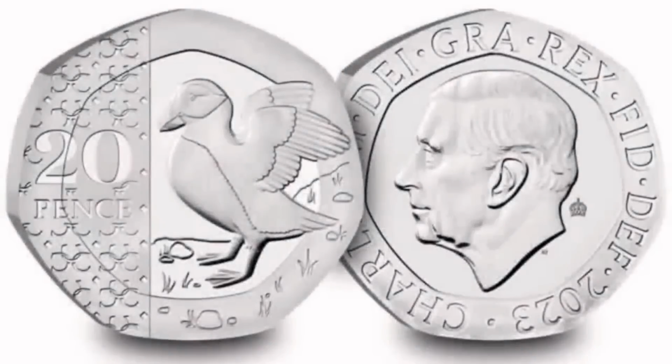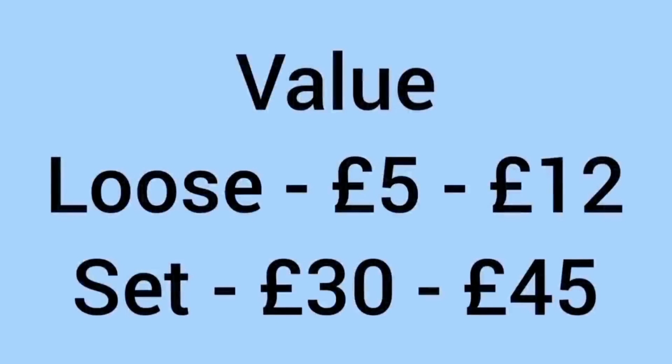And then finally, on to the 20p of His Majesty King Charles III. No circulating vintage figures have been released so far. However, last year, in 2023, the coins were released in sets, so you can see a little crown mark there behind the King's portrait for the coronation year. These 20p pieces will sell for around £5 to £12 if they are loose, and the whole set will retail for around £30 to £45.